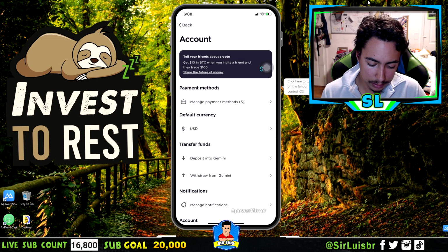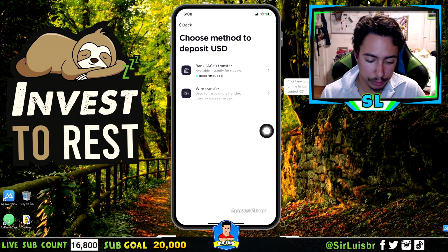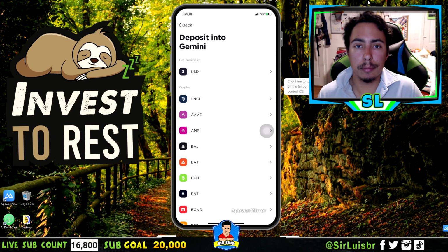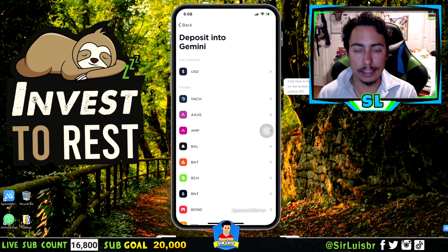Now to deposit, you click right here, deposit in Gemini. You click US dollar, and then you click bank ACH transfer, or wire transfer if you want to do that. That's how you add money. And then right after you add the money, you can use that money to buy crypto. Just make sure you have the amount in your bank, or else you might get a fee. Okay, so if you don't have the same amount in your bank, they're going to take it out in a few business days.